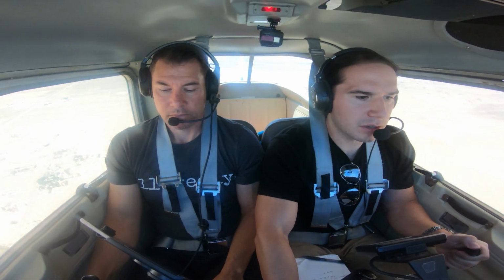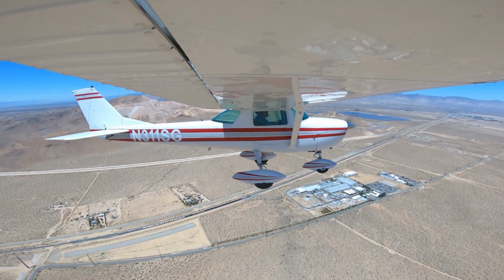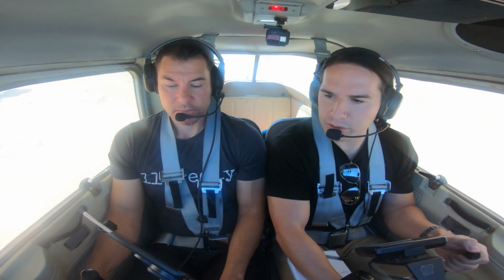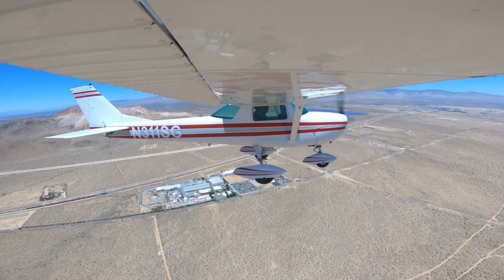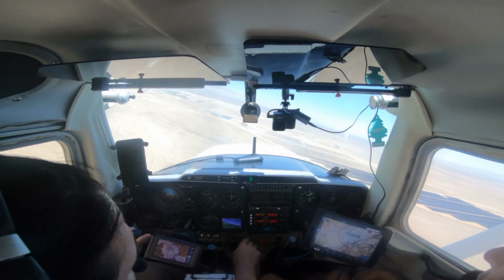Mojave Tower, Cessna, November 311 Sierra Golf, about 6 miles to the south, inbound for landing. Other aircraft calling inbound, say again your position. Yeah, this is Cessna, November 311 Sierra Golf, about 4.5 miles to the south, inbound for full stop. Cessna 311 Sierra Golf, roger, in and right downwind for runway 12, wind 170 at 11. Right downwind 12. Okay, right downwind for runway 12, Golf. Perfect. And pattern altitude is 3,800, I believe.